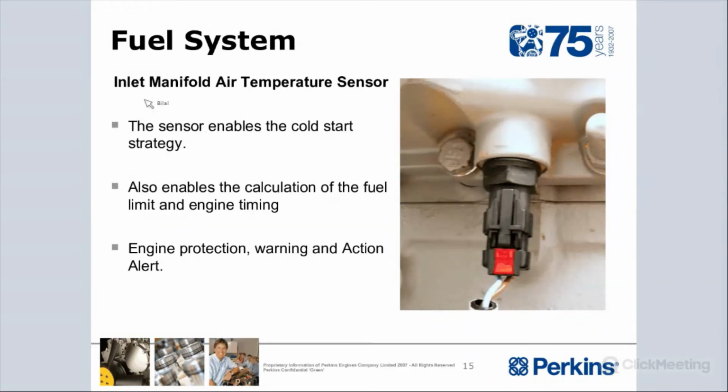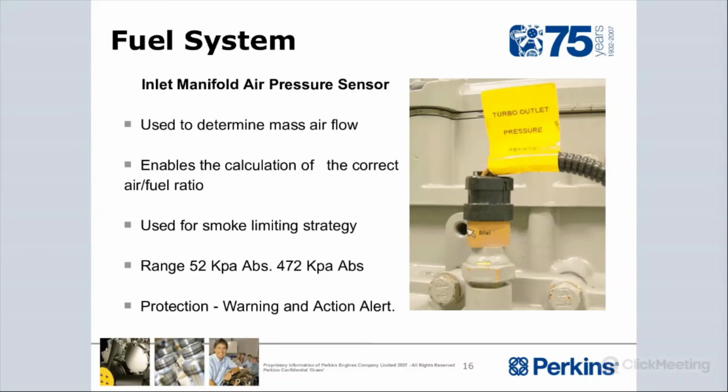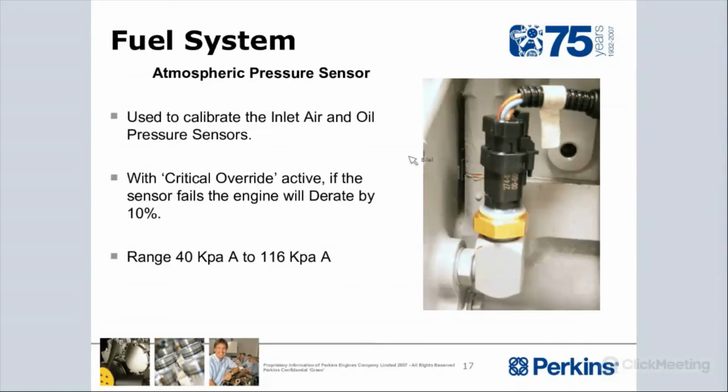This is the inlet manifold air temperature sensor mounted on the bottom side of the inlet air manifold. Again, at the top of the inlet air manifold, we have the other inlet manifold sensor as well, but this one is reading the air pressure. This is the atmospheric pressure sensor as well.